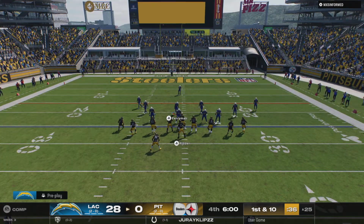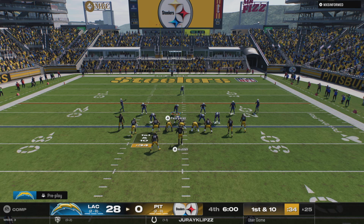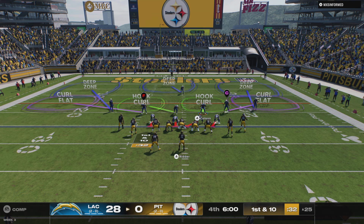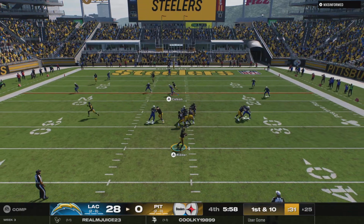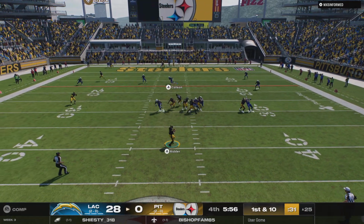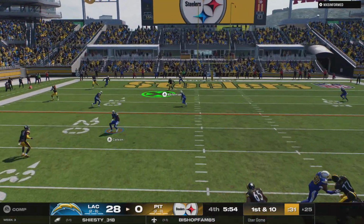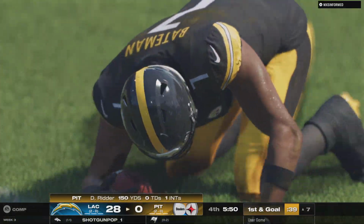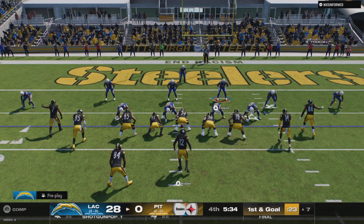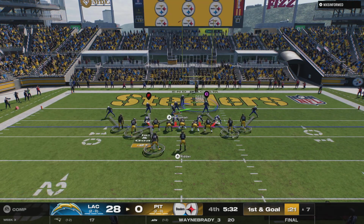On the ready. Go. Check go. Going play action, Ritter. That is caught, Rashad Bateman. And brought down, but not before they get it inside the 10 to the 7.